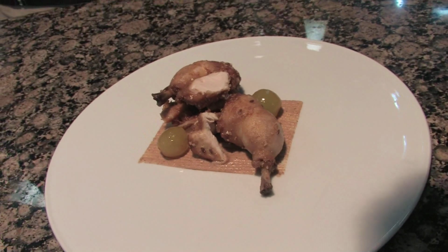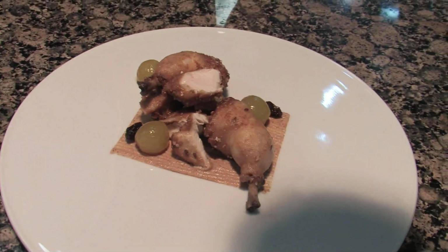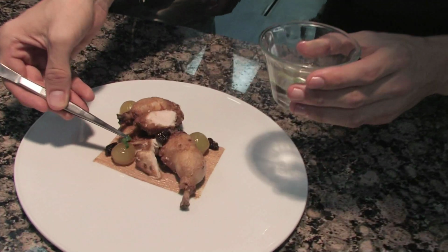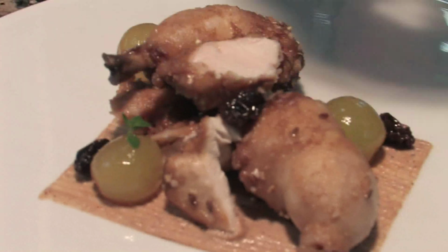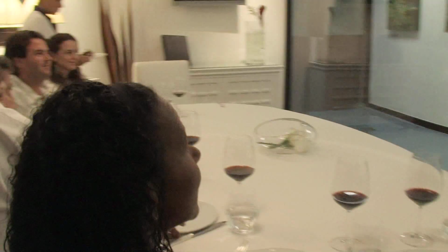Now we're going to add the grapes. Our tequila grapes that have actually been cooked off in that sugar. You know the raisins are going to be flavorful because, again, you soaked those in tequila. A little bit of garnish. We have some thyme. Just a little bit of olive oil. Chef, I'll guarantee you, your guests are going to love that one.